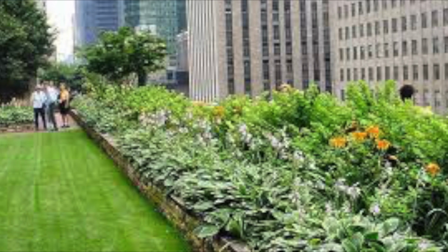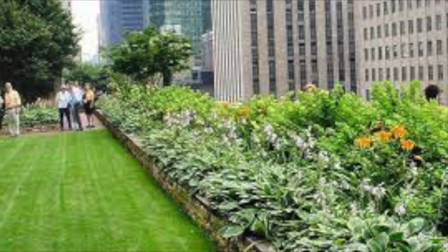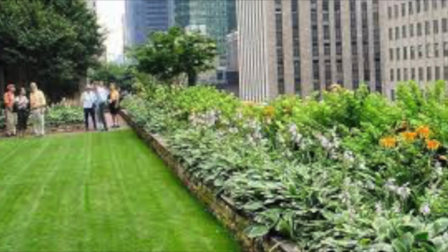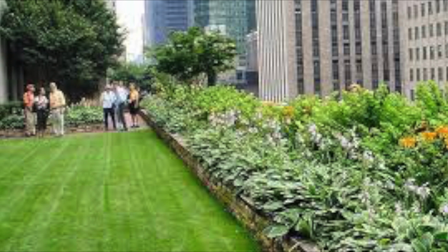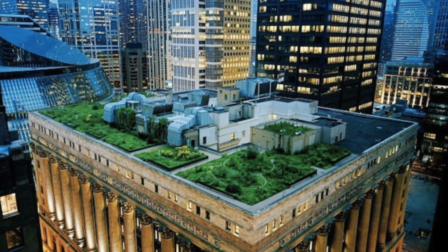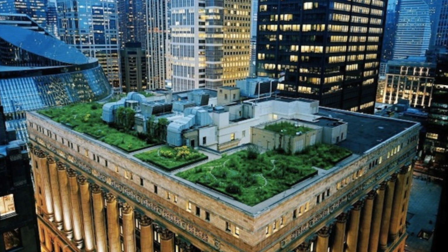An area with many buildings, like a city, can experience an increase in local air temperatures by as much as 5 to 7 degrees Fahrenheit. This phenomenon is referred to as the urban heat island effect. However, rooftop gardens might be able to diminish this effect.